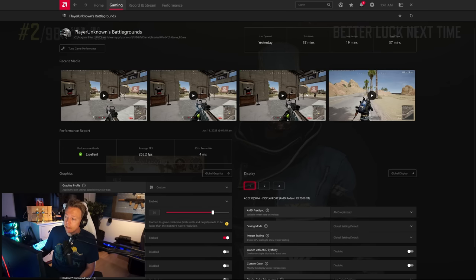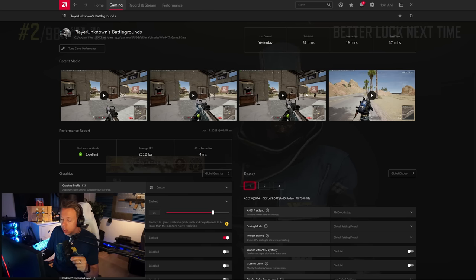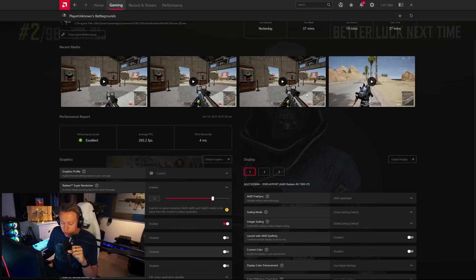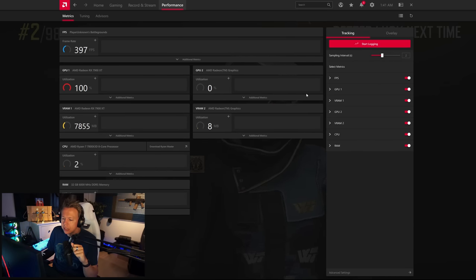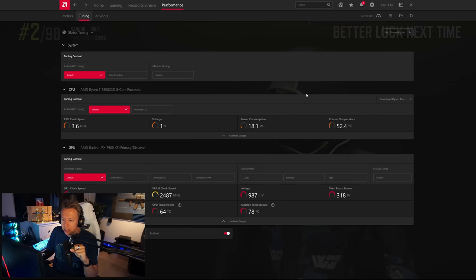So, and this is something I see inside the Adrenaline software that also follows the graphics card. There's a lot of stuff in here that you can do, including overclocking actually. Although I'm not really gonna be doing any overclocking right now because quite frankly, I don't need to. My CPU is running nice. I don't need to overclock it. It's running nice and cool, 52 degrees Celsius.